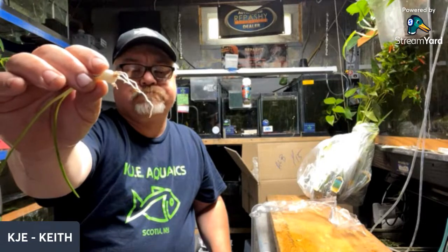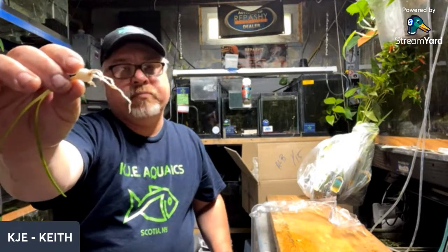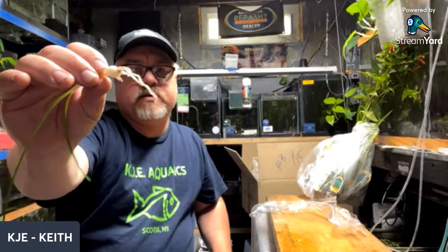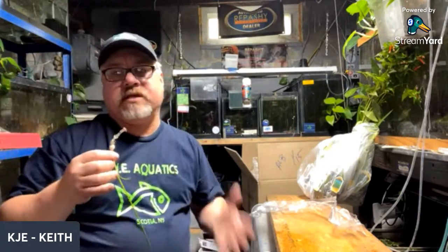Maybe about half of the bulb. I'll just leave it at that. So about half of the bulb, put it in the substrate plus the roots. That's what I suggest.